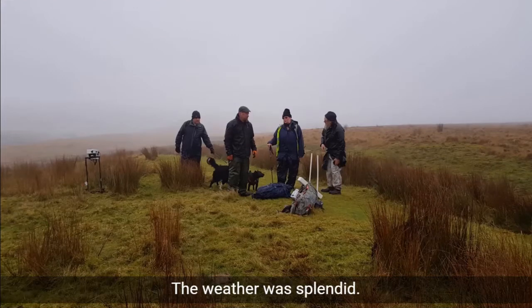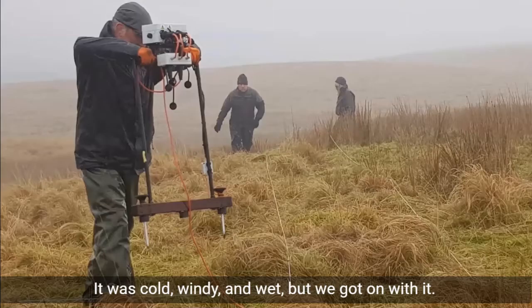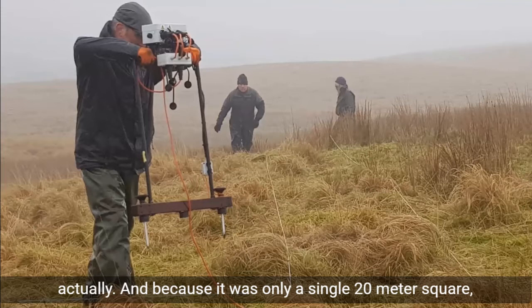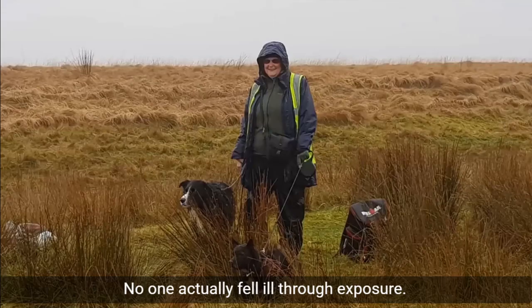Then Vic and Dave volunteered to help carry the tools. The weather was splendid, as you can see. It was horrendous that day. It was cold, windy, and wet. But we got on with it, and the full survey was undertaken without too much difficulty, actually. And because it was only a single 20-metre square, it was relatively quick to do. So no one actually fell ill through exposure while we were there.